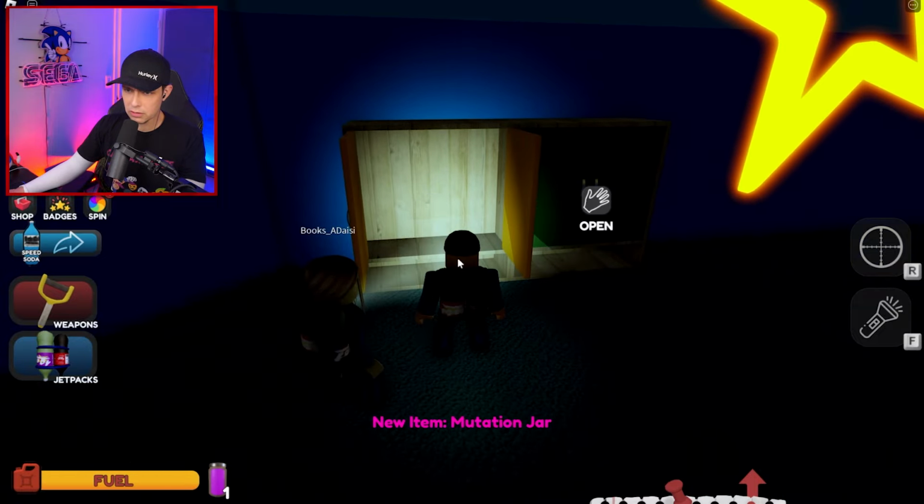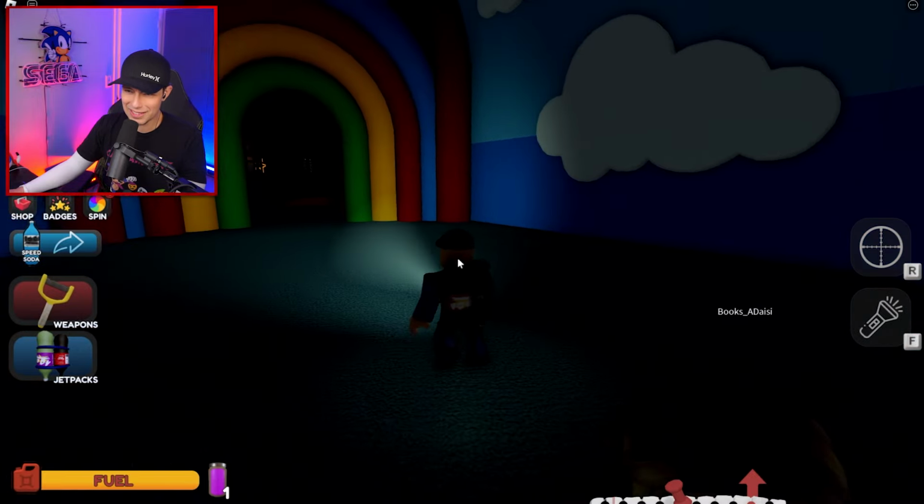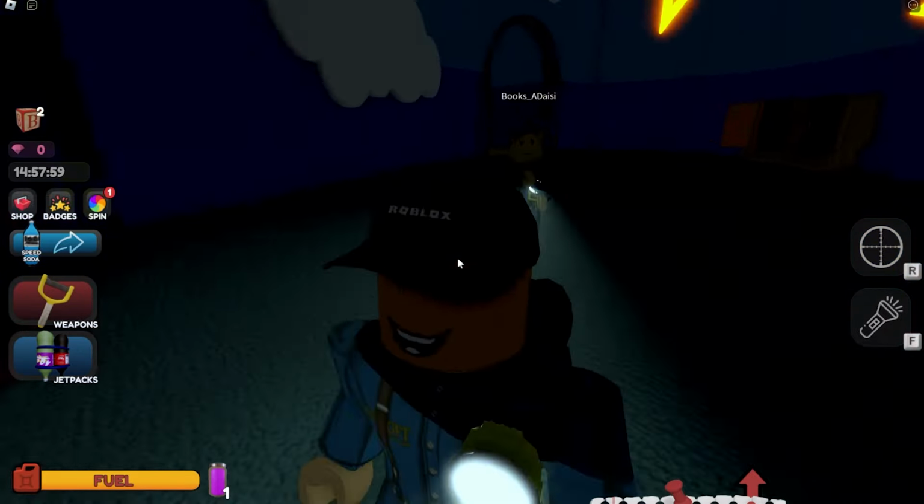Found some pink sauce. Seems like a bad thing to have. It says mutation jar. Whatever that means. Oh, yay. We can mutate things. Cool. I'm going to throw it at you.